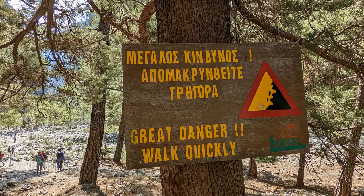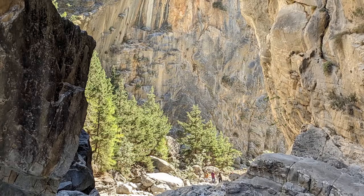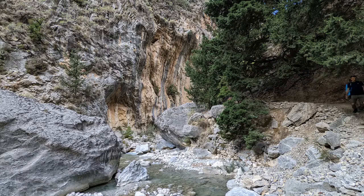But we really like the signs. You see them all through the gorge. It says, "Beware falling rock," and the solution is to walk quickly. You're not allowed to stand or sit anywhere. In Greek and English. Walk fast. Walk fast. They're actually at the very beginning of the gorge. There were cages you had to walk through because the falling rock was such a hazard.